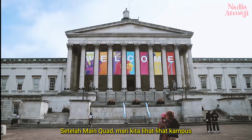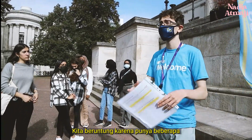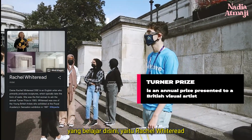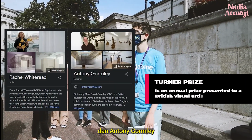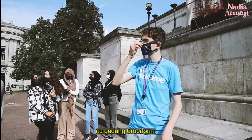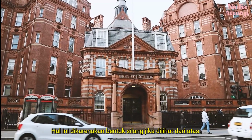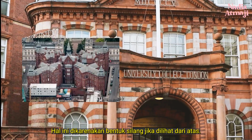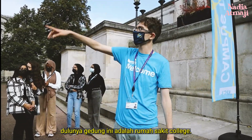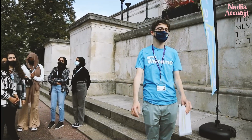After the main quad, let's take a look around the campus. We're very lucky to have had some Turner Prize winners studying here, like Rachel Whiteread and Anthony Gormley. And if you look right behind you there, that is the cruciform building, so called because of the cross shape that is formed when you look at it from above. That used to be its own hospital before UCLH, but it now is home to the medical school.